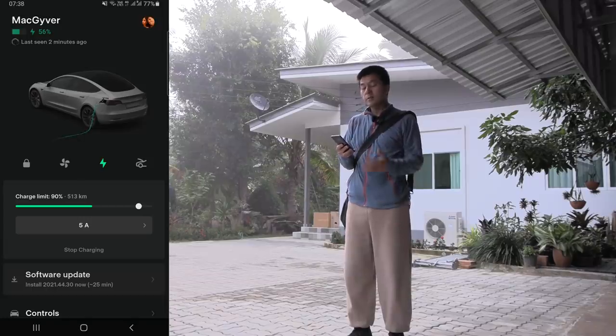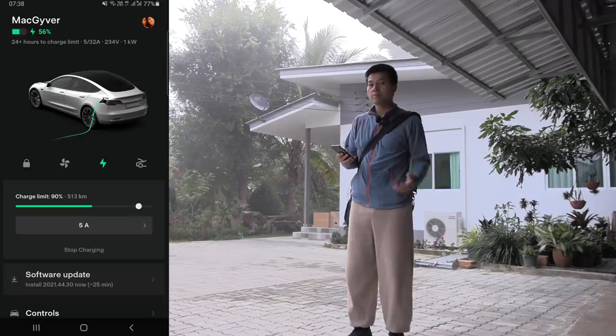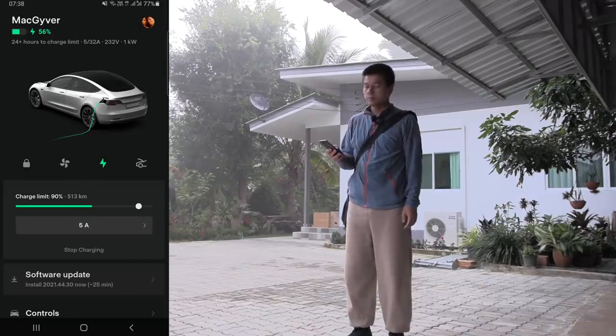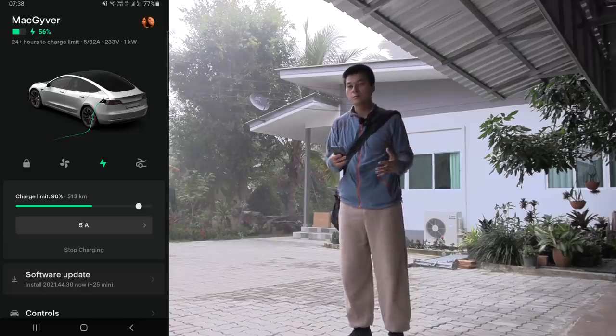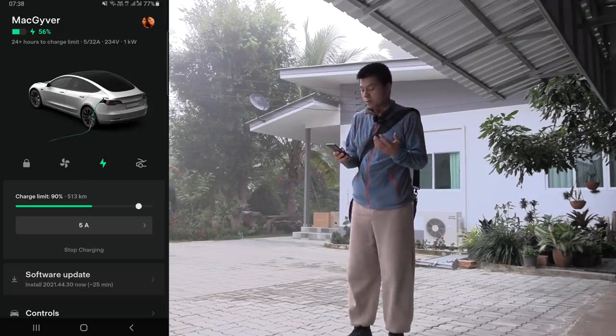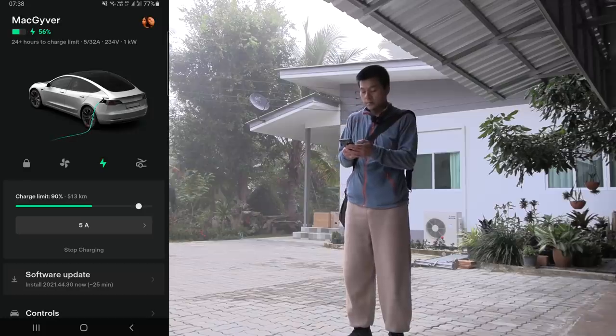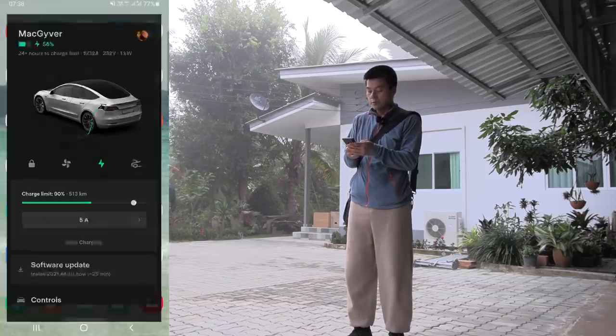And here we have MacGyver, my Tesla Model 3 in Thailand. Again, I didn't move to Thailand. I still live in Norway. We're going to build a big house in Jessheim. But yes, long story. So you see, I charge at a minimum of 5 amps now, just to have some pull here. I could just turn on the TV or do something else, but let's just charge the car, easy. And you see, we are pulling a little bit more than 1 kilowatt. It rounds it down to 1 kilowatt.